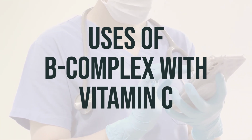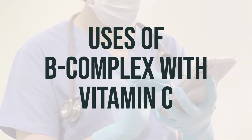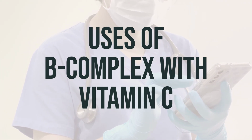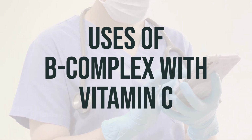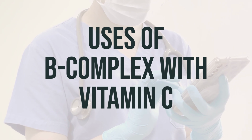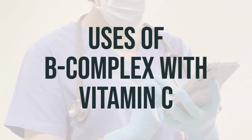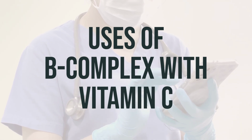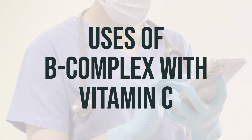It's important to consult with your doctor or pharmacist if you have any questions about the specific ingredients in your brand. This supplement can help support your overall health and well-being, and it is especially beneficial for individuals who may not be getting enough of these vitamins from their diet. The recommended daily dosage can vary depending on individual needs, so it's important to follow the instructions on the label or as directed by your healthcare professional.